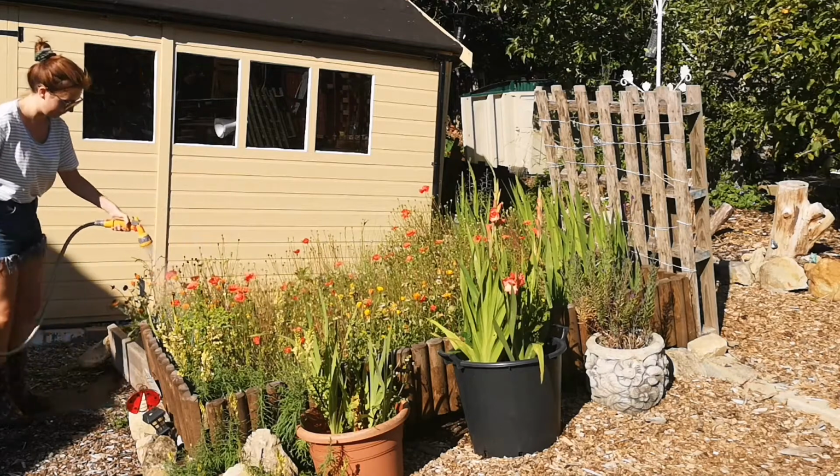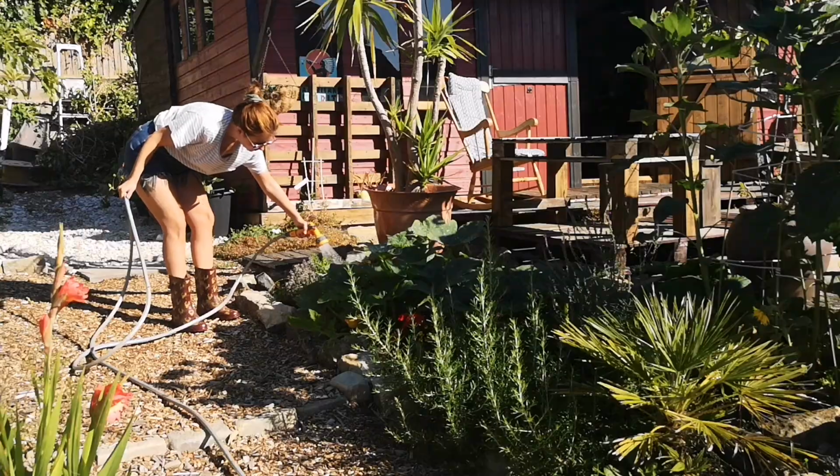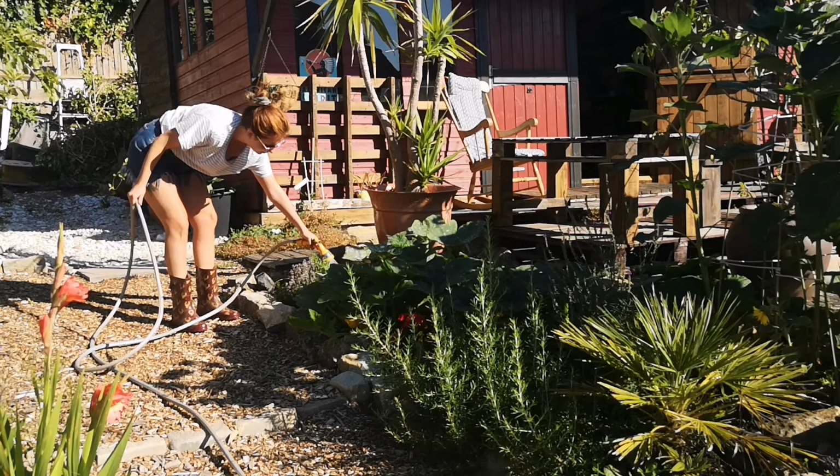We're very lucky, my garden is south-facing, so we get a lot of sun throughout the morning and the day into the evening.